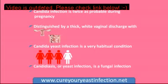Candidiasis, or yeast infection, is a fungal infection appearing locally or systemically. The most common type of yeast infection is a vaginal infection of which the typical symptoms include a burning feeling and itching, especially around the vaginal area.